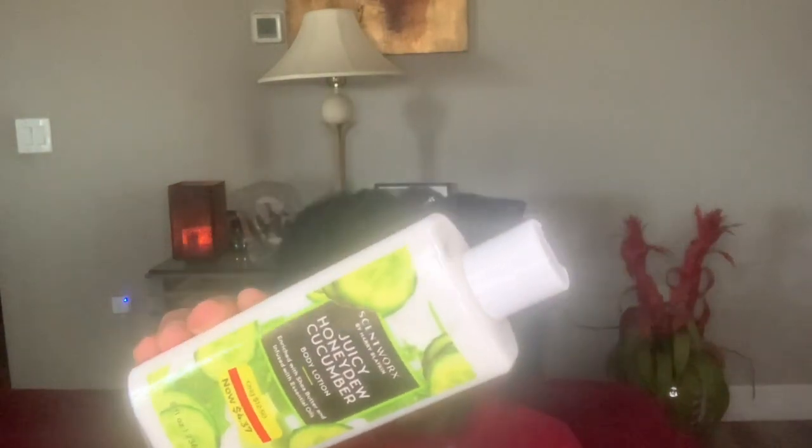I wished there were body mists to go along with these, but I did not see any body mist at all for these four items. And this is more of a heavy coconut scent, if you ask me. So I'll be able to use this with anything in my arsenal and pair this up 12 months out of the year. And finally, I picked up the Juicy Honeydew Cucumber Body Lotion.